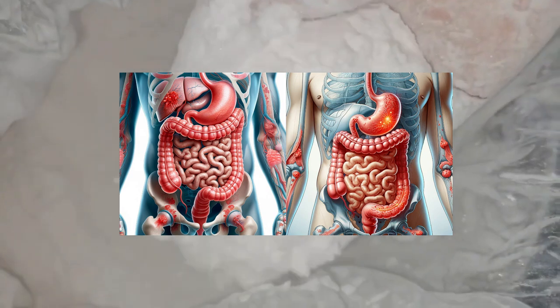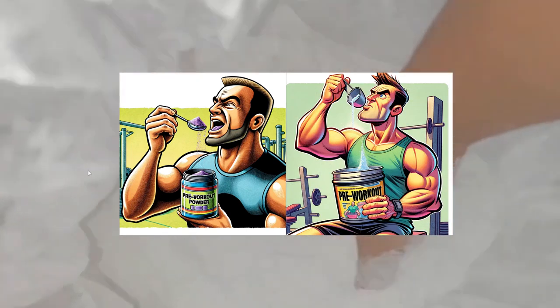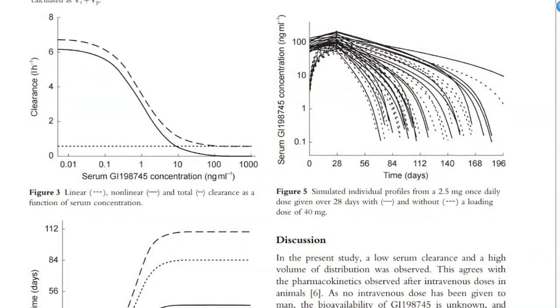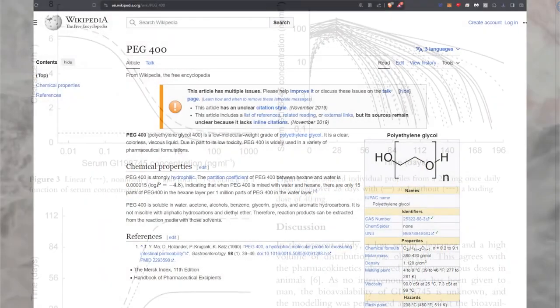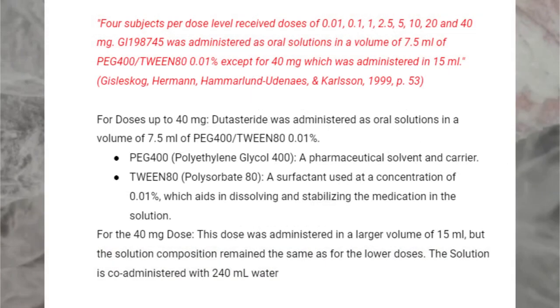If you were to do something crazy like dry scooping Dutasteride, kind of like how people dry scoop pre-workout, where they just throw the powder into their mouths, swallow it and chase it down with some water, that probably wouldn't be good for the membranes in your throat and in your gut. You can potentially irritate it. So the researchers in this study developed a solution comprised of polyethylene glycol 400, or PEG 400, and Tween 80, which is polysorbate 80, at a concentration of 0.01%, with Dutasteride dissolved within the mixture.